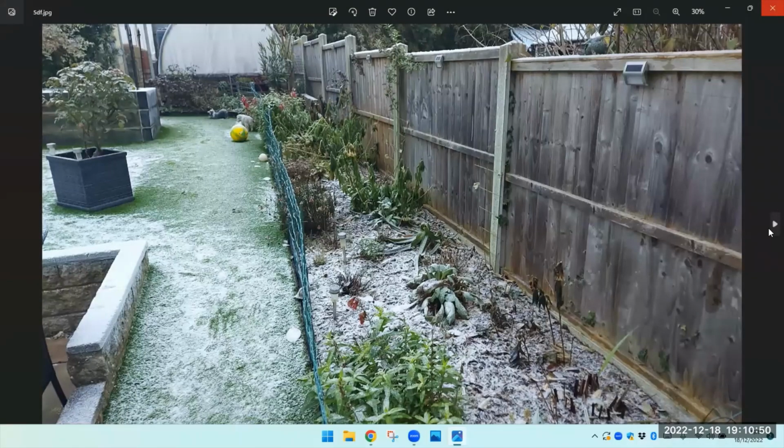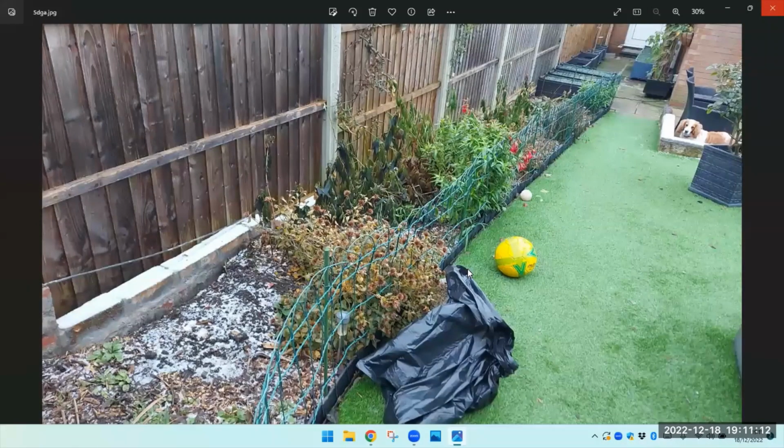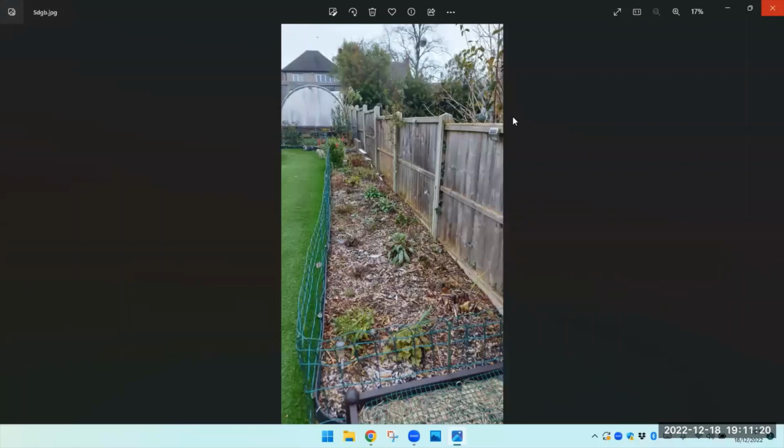Right, back to gardening. Because the frost has jobbed most things, it's still in flower, but you see all the rest from here, so it's time to chop them back. And to the side as well. So start from the top right hand side, working your way down. That looks a bit better.